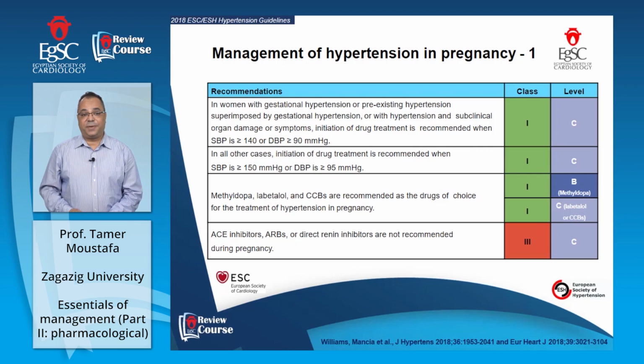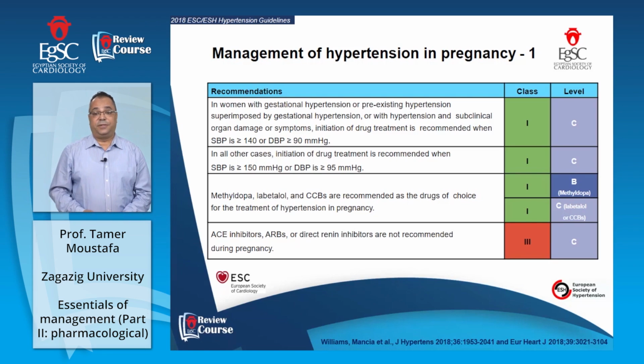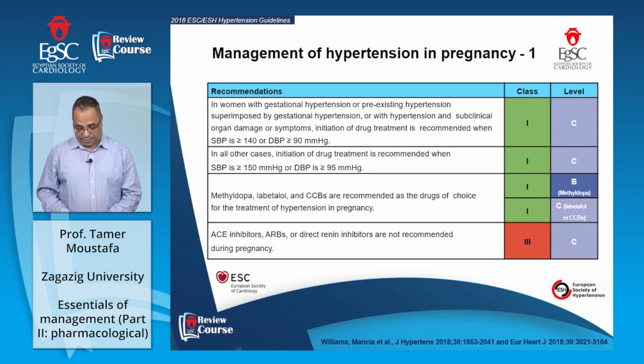with hypertension and subclinical organ damage or symptoms, initiation of drug treatment is recommended when systolic is over 140 or diastolic is over 90. This is class 1C. In all other cases, initiation of the drug treatment is recommended when systolic is over 150 or diastolic is over 95. Methyldopa, labetalol, and CCBs are recommended as drugs of choice for the treatment of hypertension of pregnancy. But ACE inhibitors or ARBs or direct renin inhibitors are not recommended during pregnancy. This is class 3 level of evidence.